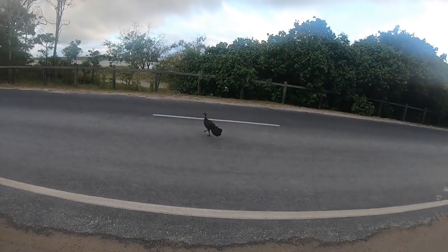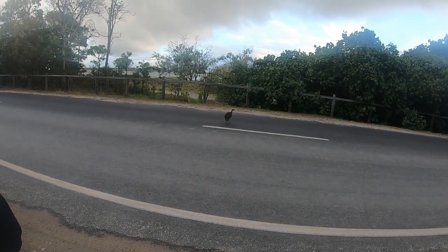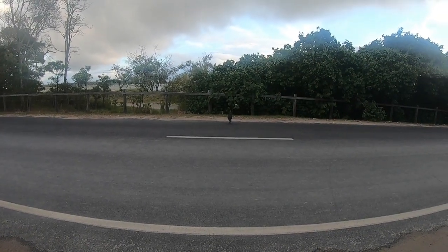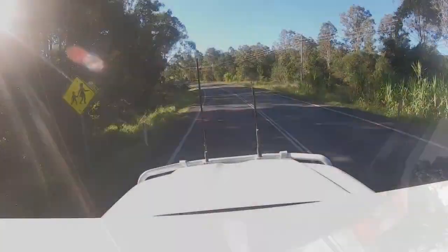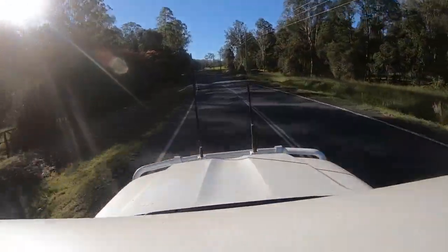Get off the road, you silly bird. You're going to get run over. Oh my goodness. Get across, hurry up. Why is he crossing the road? It's not a chicken.